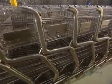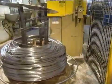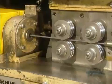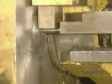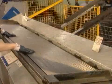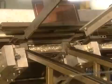This factory makes about 50 different models of shopping carts. They're built with heavy-duty steel and carbon wire. A single cart is made up of more than 150 wire pieces of various lengths and diameters. Automated machines bend the wires to form the cart's numerous components.